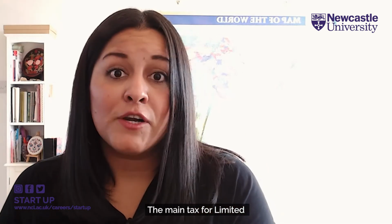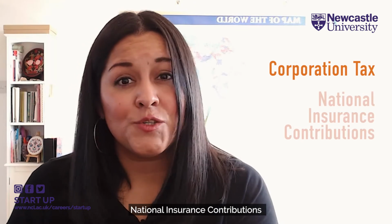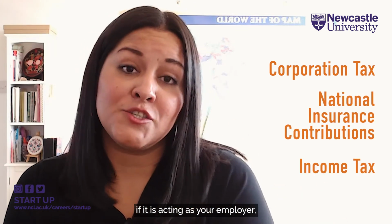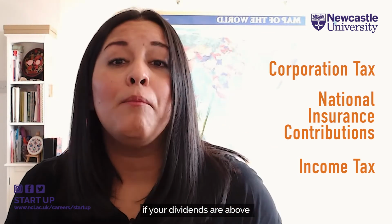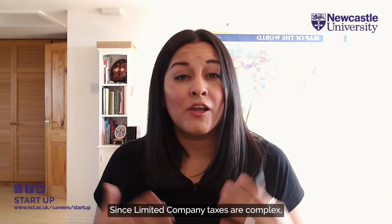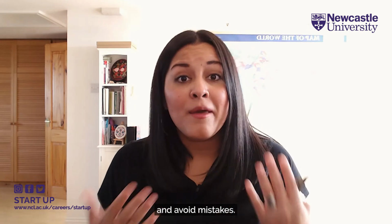The main tax for limited companies is corporation tax, but your company might also need to pay national insurance contributions and income tax on your behalf if it is acting as your employer. And you might need to pay taxes as a director of your business if your dividends are above £2,000 per tax year. Since limited company taxes are complex, it might be worth considering hiring an accountant to ensure that things run smoothly and avoid mistakes.